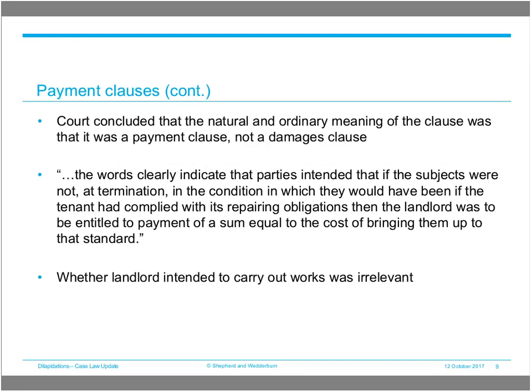The court said that the words clearly indicate that the parties intended that if the subjects were not at termination in the condition in which they would have been if the tenant had complied with its repairing obligations, then the landlord was to be entitled to payment of a sum equal to the cost of bringing them up to that standard. So whether the landlord intended to carry out the works or not was irrelevant. So I'd say that changed the position.